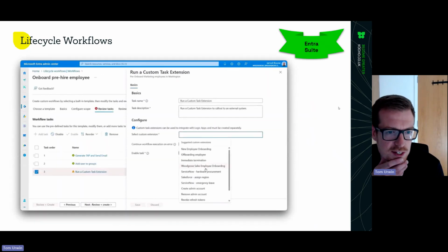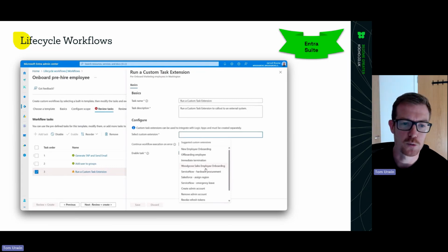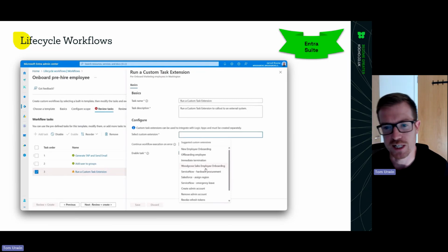So this is the configuration screen for Lifecycle Workflows. On the left, you can see some standard offerings there: generating a temporary access pass, perhaps sending a welcome email, adding to groups when we deem necessary. And then we can run the logic app for those custom tasks. So some ideas there: provisioning hardware, procuring hardware, or even creating an admin account.